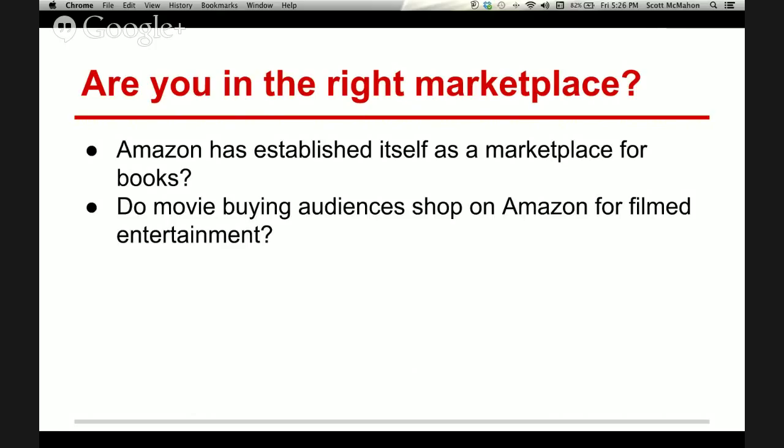Do movie buying audiences shop on Amazon for filmed entertainment? They do, but is it like the first go-to destination? What about Netflix and iTunes? Obviously, a lot of people have a Netflix subscription, and they just sometimes have this concept like, oh, I'll just wait till the film's on Netflix.